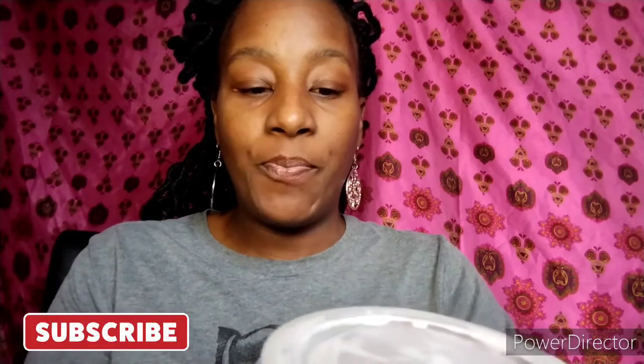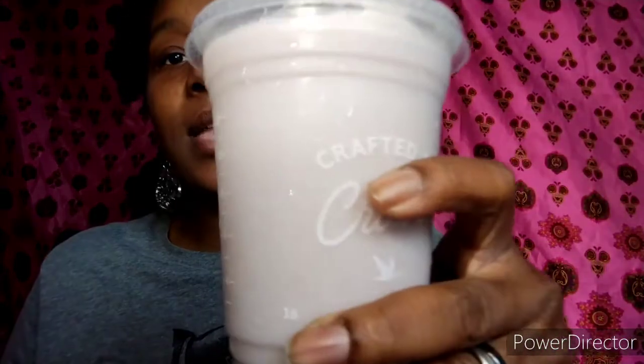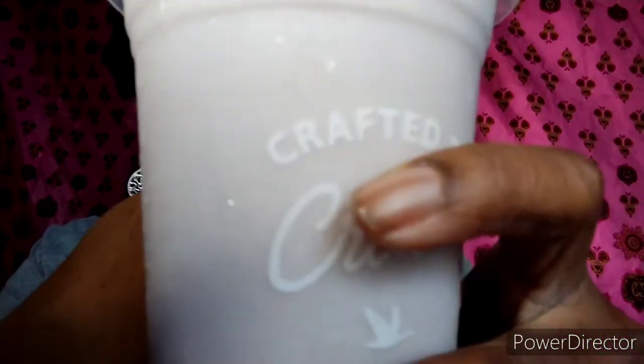But I have gotten the smoothie, blackberry and cream. Okay, that's what I got. The smoothie, blackberry and cream. That's why it looks real creamy. I mean, y'all are probably looking at this and thinking it looks white. No, it's actually black, like a blackberry color, but for some reason it looks super white on here. But anyhow, let's get into this. Let's test it out.